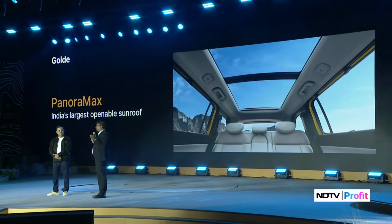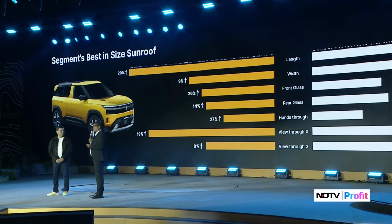So finally, we have achieved the best in class in the segment, a 4.3 meter car, wherein this is the best sunroof. And later on, we realized that this is one of the largest sunroofs which we have designed for the India market. So that is a great thing. In all segments, it is one of the largest sunroofs.